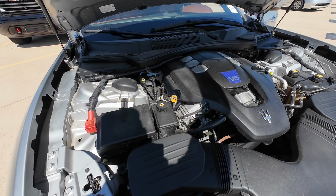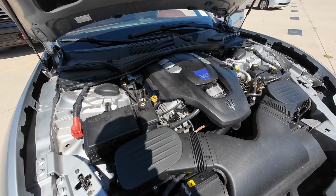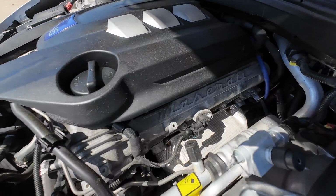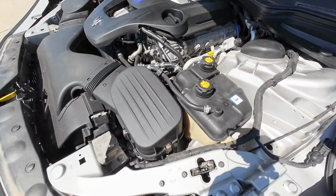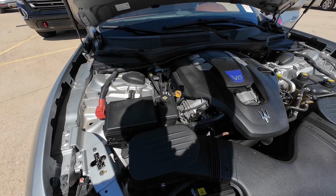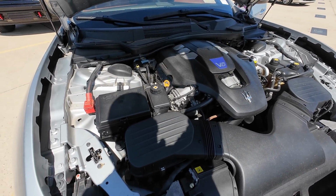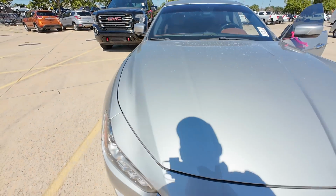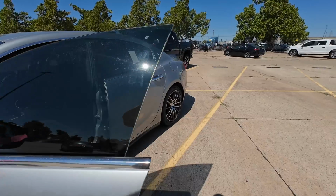Now, I don't know if this is some derivative of the Pentastar. I don't know. It definitely looks pretty unique to the Maserati, especially those valve covers. They literally have raised lettering, and that's aluminum. Those are metal valve covers. So this may be a Maserati-only engine, or it could be something that was drummed up by Fiat Chrysler. I don't know. All I know is that everything I've been able to find on this car says that the SQ4 does 0 to 60 in around 5.5 seconds.